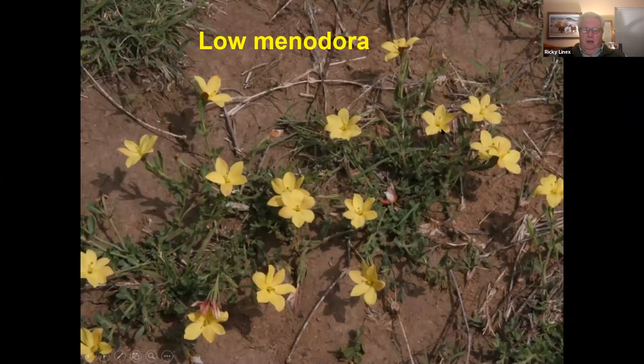And here's the flowers. Now, we use the number of petals a lot of times as a characteristic to try to narrow down a plant in its family. So here's one with five petals. Here's one with five petals. What's up with this? Here's one with six. And here's one with, looks like seven.